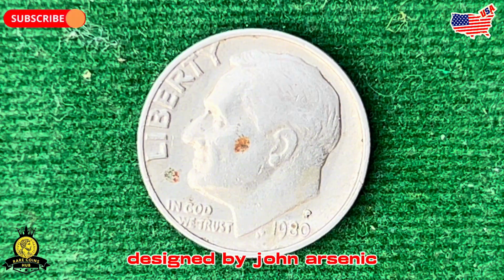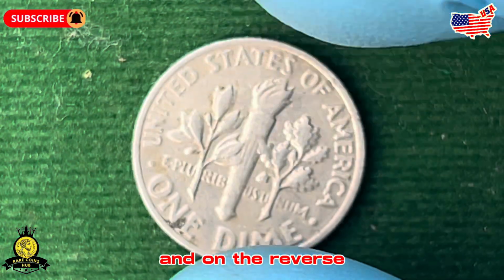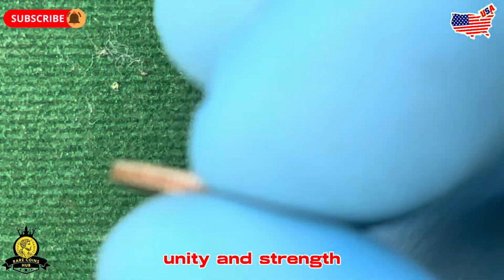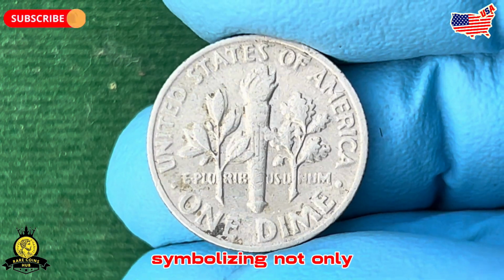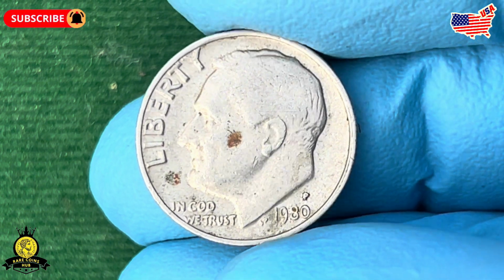Designed by John R. Sinnock, the coin featured a left-facing profile of Roosevelt, and on the reverse, there was a depiction of an olive branch, a torch, and an oak branch, a symbol of peace, unity, and strength. This design would become iconic and would remain in use for decades, symbolizing not only Roosevelt's legacy but also the enduring nature of American values.